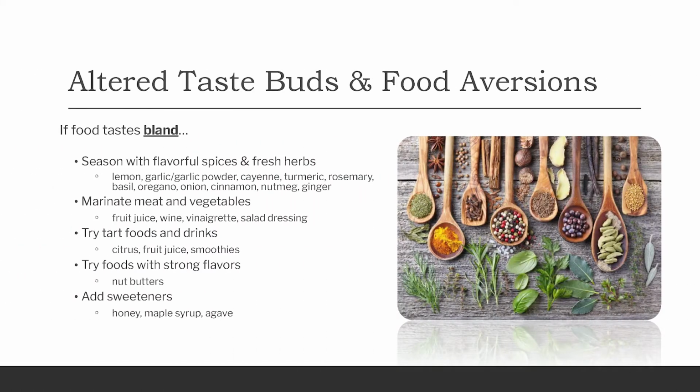The first side effect we'll discuss today is altered taste buds and food aversions. Depending on the medications and treatments you're receiving, you may notice foods taste different than they used to, or you may not have a desire to eat foods you used to crave. If food tastes bland, there are a few things you can do to add more flavor.